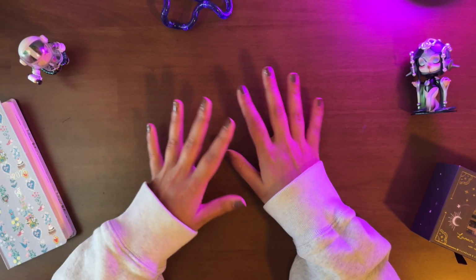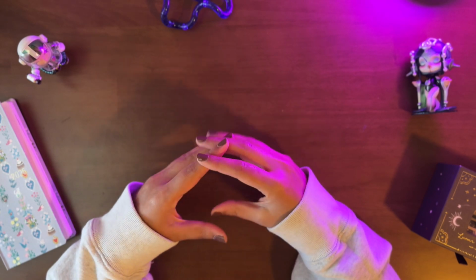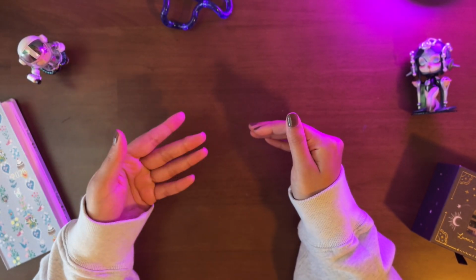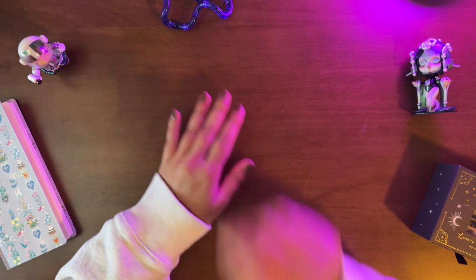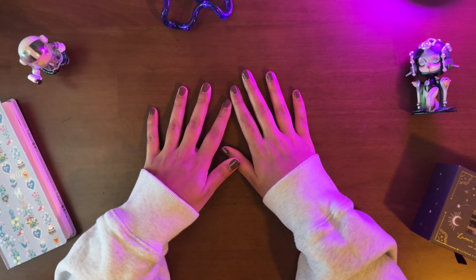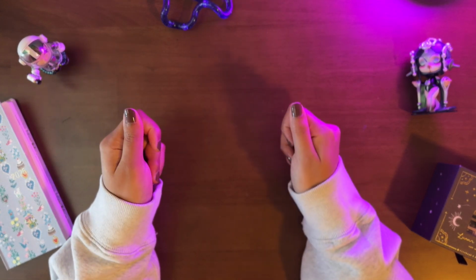So instead, I think I would really just love to have a portable photo printer. That way it's small, and a lot of them have sticky back paper anyway, so I don't even have to worry about cutting things out and gluing it onto my pages. I can just peel it right away and add it to my journal. And so I think it would be really convenient to have a photo printer.